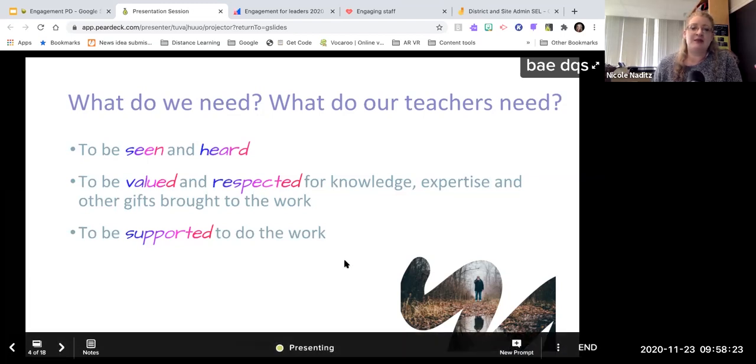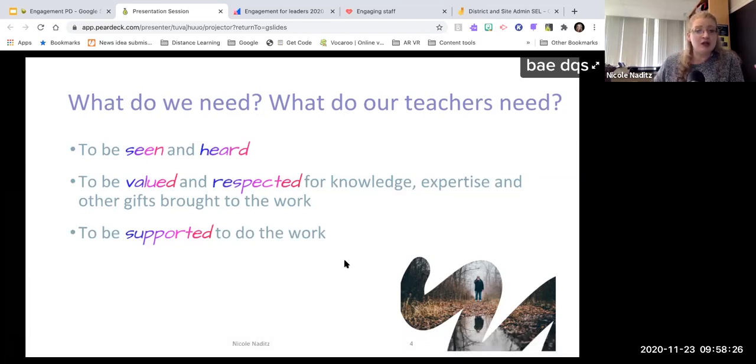So I think it's really important that we also be seen and heard, but I think that it's harder for us to do so and to be valued and respected for what we bring. And because we need that, and because our teachers need that, we really want to include opportunities and experiences in the work that we are doing that will provide our teachers, our practitioners, with an opportunity to be seen and heard and valued and respected, and to give us information and insight and ideas and strategies that will allow us to support them in their work.